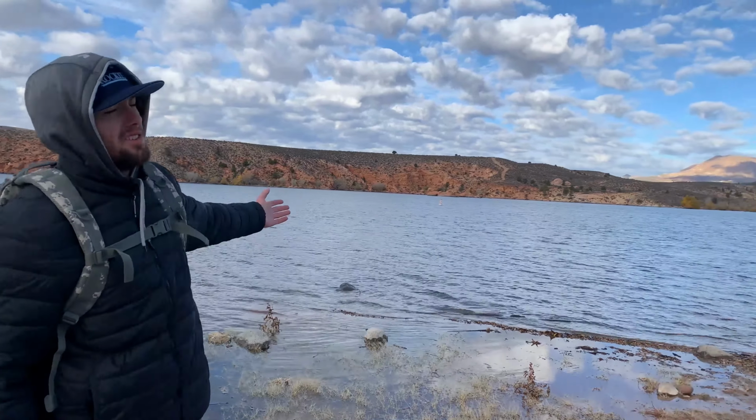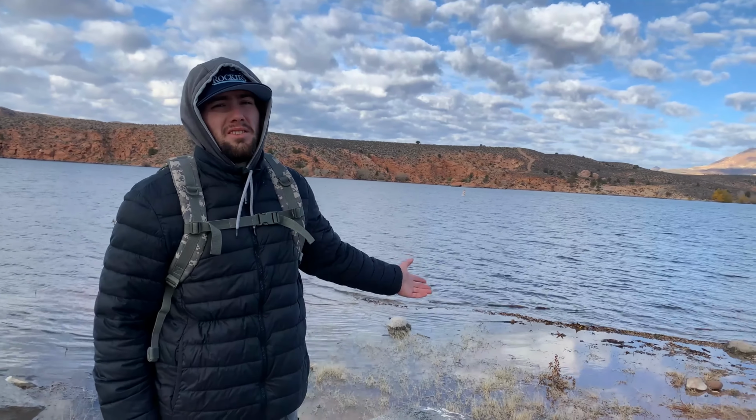That's partially because it's almost December, it's not fishing season anymore. And this is also just a massive reservoir, so we didn't even come close to scratching the entire reservoir. We just got a little area in, and that's all you can do when you just have one morning to come out. So yeah, that was Gunlock.